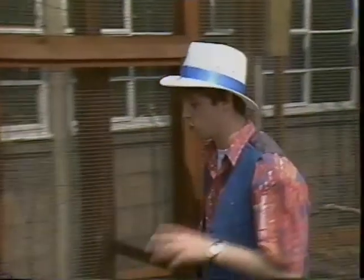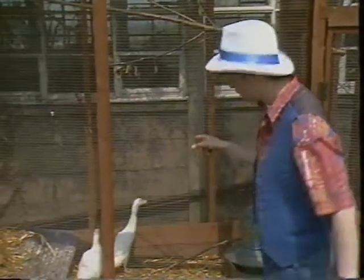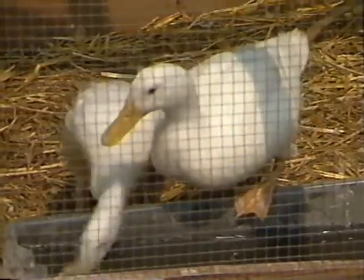And some of the creatures that are brought here are ill and they need looking after. You see the duck in the corner? You see how its bill's all squashed up? Well, it was born like that, and when it was little, its brothers and sisters wouldn't let it get any food. So they brought it here, and now they make sure he gets some.